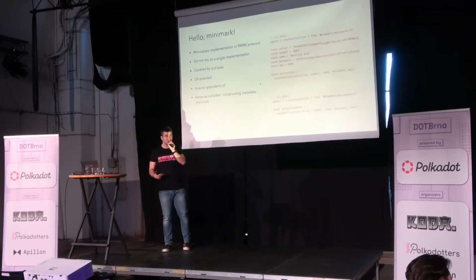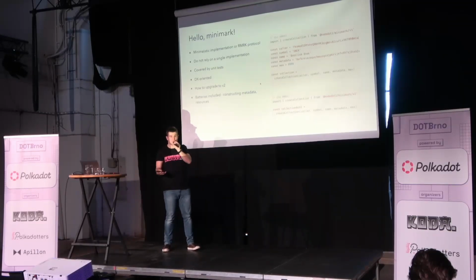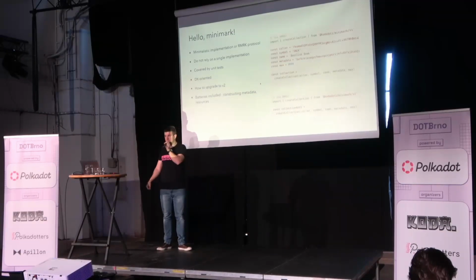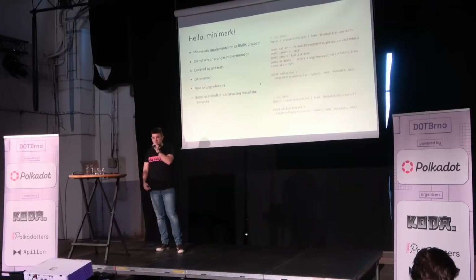And as you can see, the difference in our implementation is basically changing from V2 at the end of the import to V1. And this code is literally the same. So no more magic, it just works out of the box. And Minimark also has batteries included, so anytime you need to, for example, create metadata or create NFTs or whatever else you need, it's out of the box in the package.